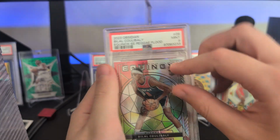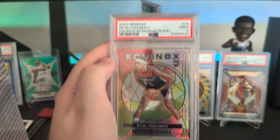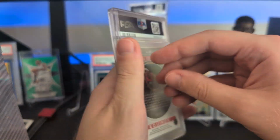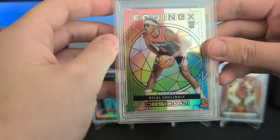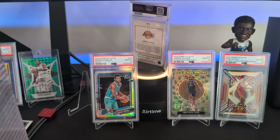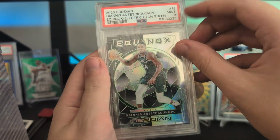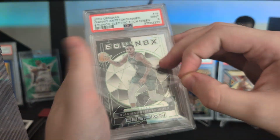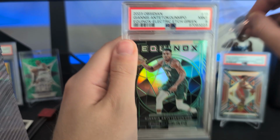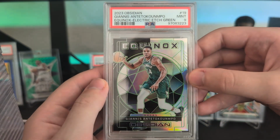So we got a Bilal Coulibaly. Take that wrapping off. Got a 9 on that one. Another Reggae, and this is to 60, 4 of 60. If you have any understanding of why they're wrapping these certain cards in the plastic, definitely let me know. A little odd that for the ones that they decided to do that.